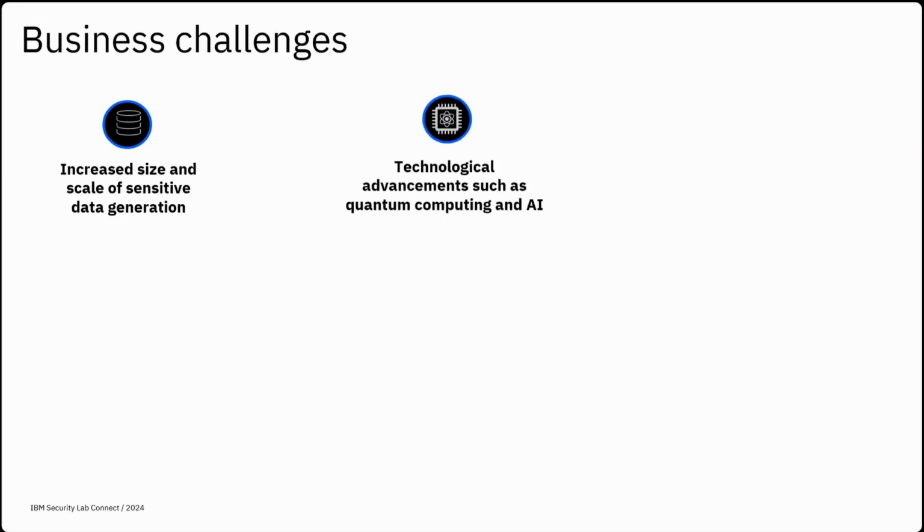Let's see the business challenges organizations face to ensure their data security. Data is growing exponentially due to the number of data generating devices like smartphones, tablets, wearable electronics, and gadgets with sensors. Over the last 2 years alone, 90% of the data in the world has been generated. Facebook alone generates 4 petabytes of data per day. That's a million gigabytes. With this increasing data, it becomes more challenging to secure it.